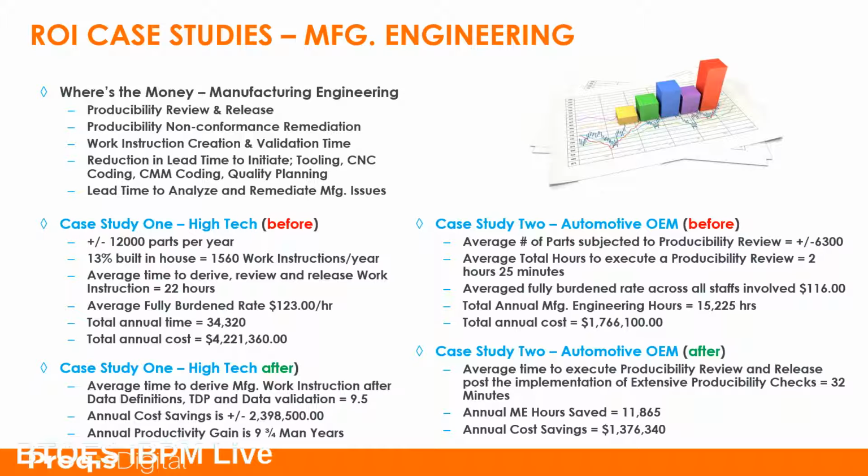In this particular case, this organization laid off 8 manufacturing engineers and put that money in the bank. So in this particular case, a high-tech manufacturer, they actually were able to achieve a staff reduction and still reduce the cycle time to release of a manufacturing work instruction. And by the way, the yield went up significantly. I think they reduced the number of returns to manufacturing engineering of a work instruction that was incorrect by more than 90%.